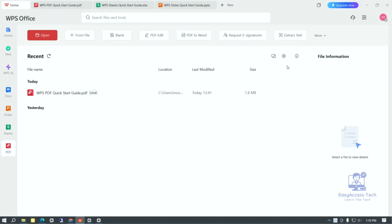Another thing is ads. Sometimes WPS Office shows some small ads because it's a free app. It's not a big problem, but for people who want a clean workspace, it can be a bit distracting. But still, for writing, reading, sharing files, and daily business tasks, WPS Office did a great job. It worked well even on an old laptop and saved all files without any problem.